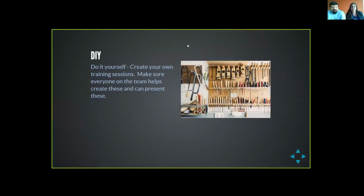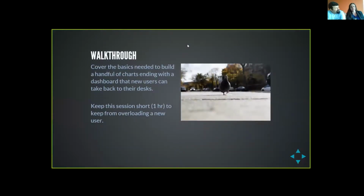Also, do it yourself. Build your own training sessions and make sure that everyone on the team helps to create this and they all work within this process. And also make sure everyone can present these. Make sure everyone knows how to get through all the training sessions on your team. It really helps for scale and for customizing.